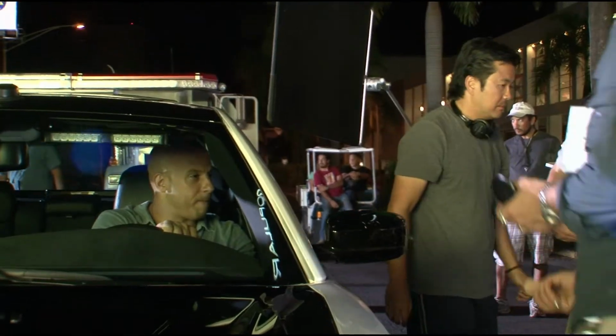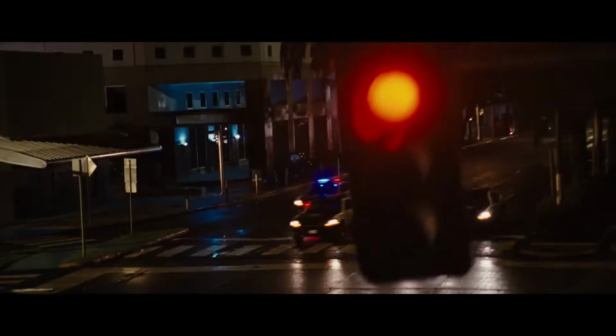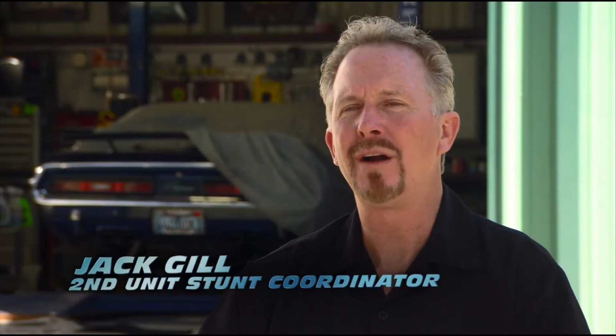Perfect, perfect, perfect. We got to really get up in the high end of it where these Chargers were really going fast. One of the things we had there is this vehicle called the C2, and it has a huge, big arm on the top of it.